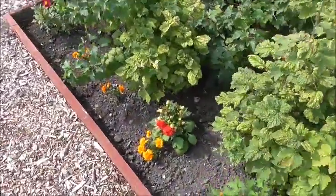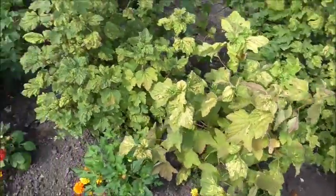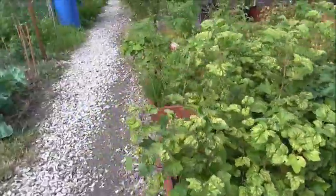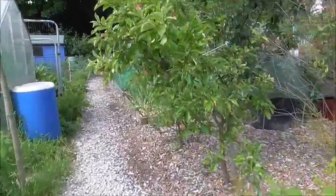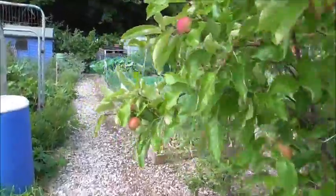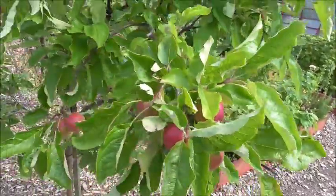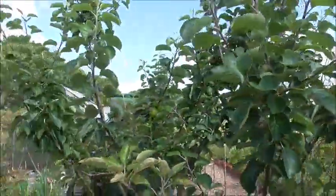See more little dahlias here. These dahlias are spent now. They've been producing flowers for the last 4 weeks. Right, coming into this side of the orchard, this is the Cox's orange. There's some lovely little apples on these. Absolutely smothered with apples. And then more Bramleys on this side. Right.